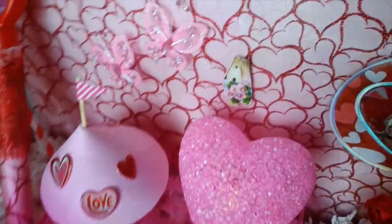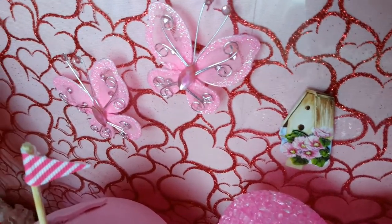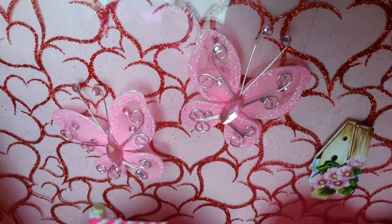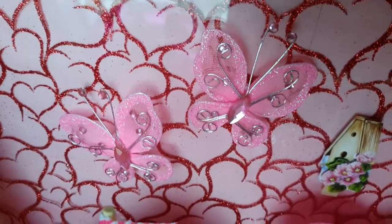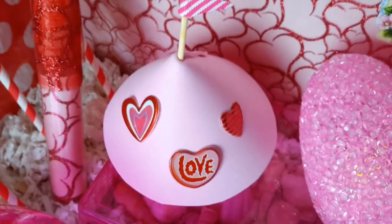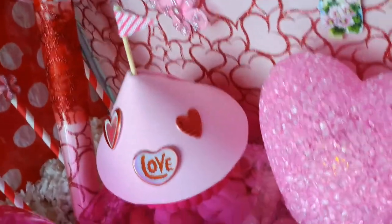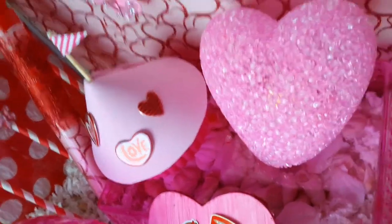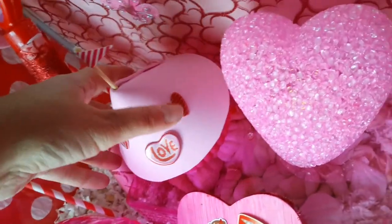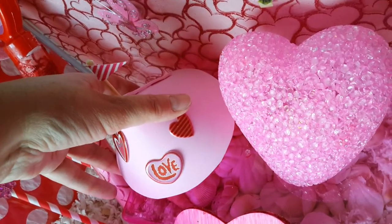And on top is a little birdhouse sticker and 2 pink butterflies to go along with the spring around the corner theme. And a little birdie told me to make a little castle for CoCo and Cupcake, so I just use this baking ring and then cut out a circle of this pink foam paper, added some stickers, and made a flag with this wooden stick and striped ribbon. And voila, there's their mini castle.